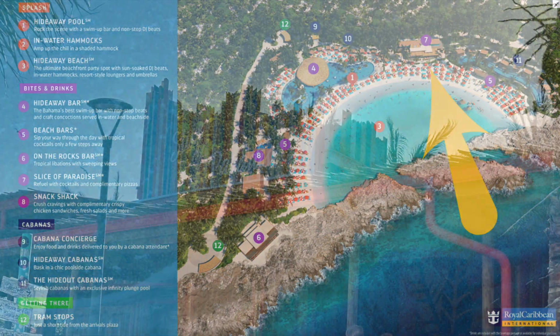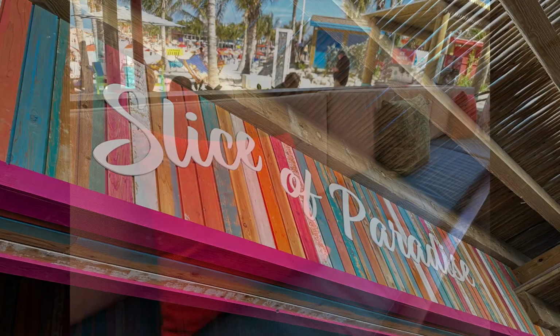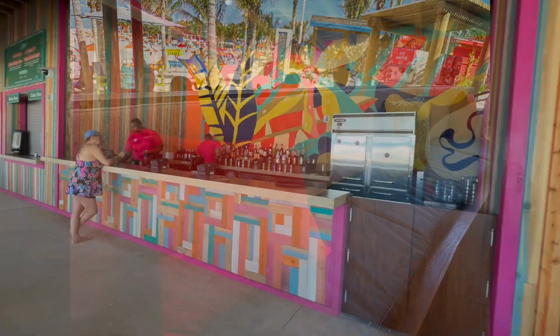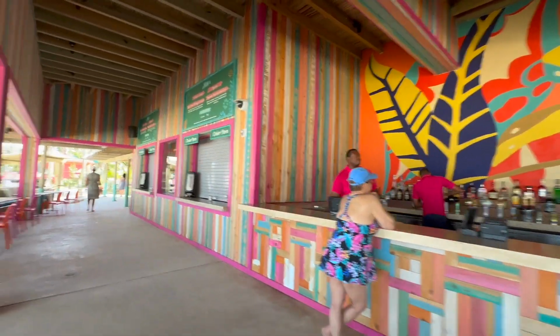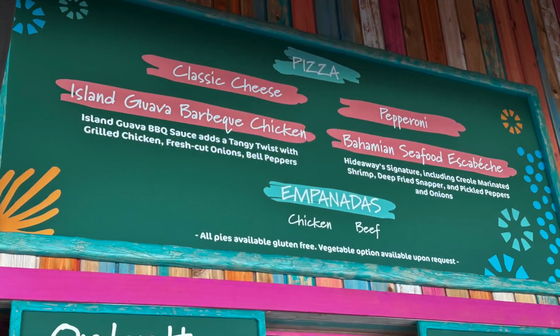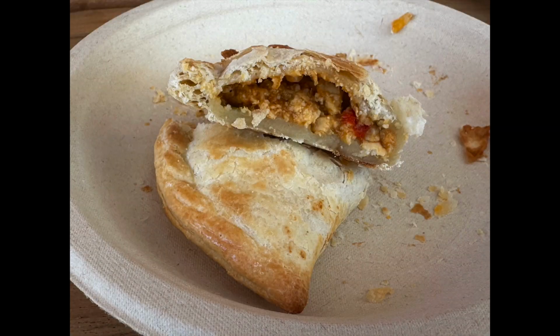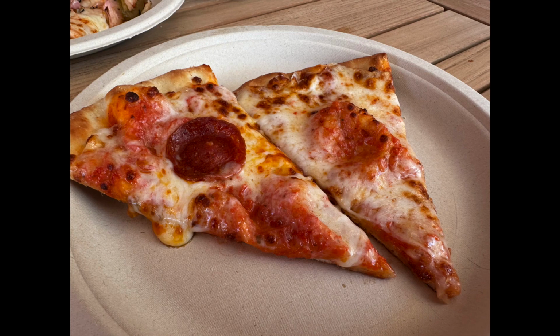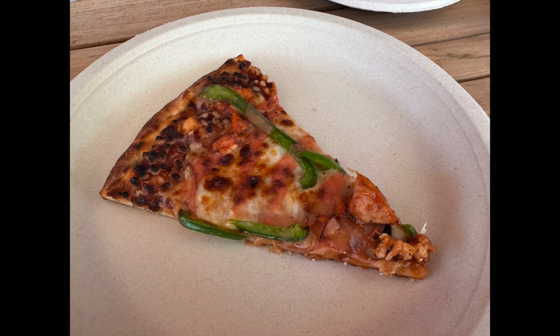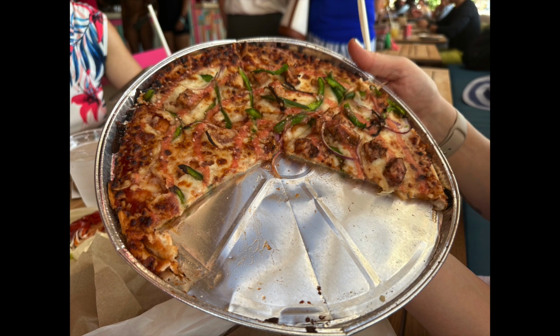Finding yourself hankering for more bites? Try Slice of Paradise, serving 4 styles of pizza and chicken or beef empanadas. For those needing gluten-free pizza crust, any of the pies can be made gluten-free just for you.